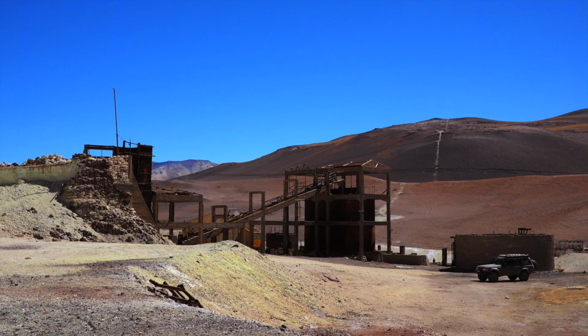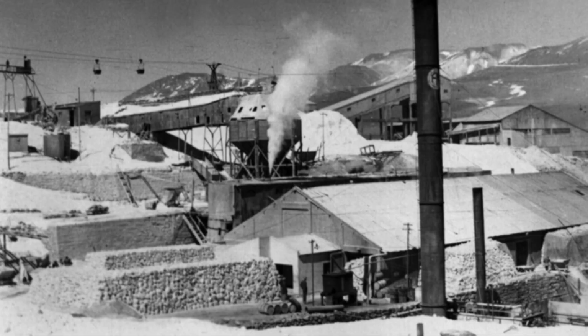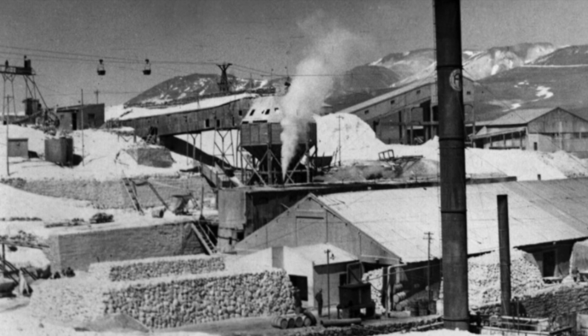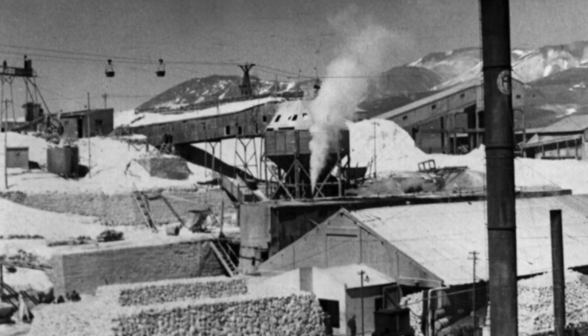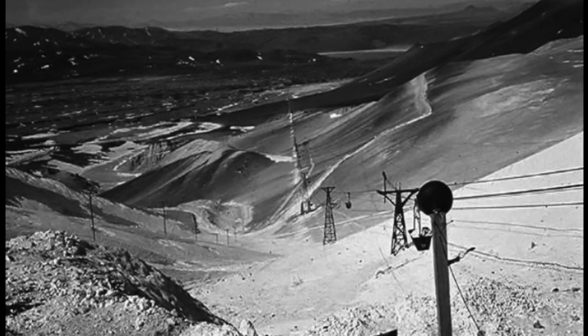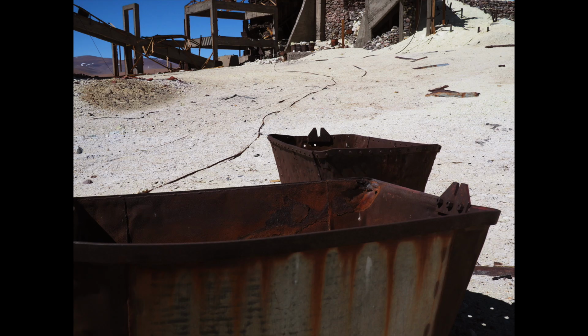You can see the line of sulfur left by the carts as they made their way down the mountain. There were a total of 214 carts running the distance from La Julia to the processing plant in La Casualidad. It was a 9-mile and just over 3,000-foot drop between the 2 points. Each cart could carry up to a half-ton of ore, which meant the operation could deliver 40 tons of ore an hour.